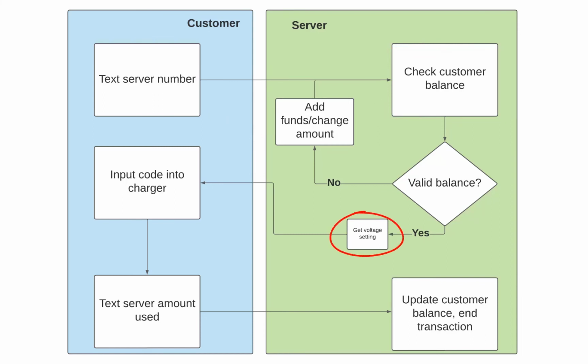In the next stage, the user enters the voltage setting. Once this stage is completed, the release code for a charging station is provided. The final stage occurs when the user enters the receipt code provided from the Arduino. At this point, the transaction will be complete and the document tracking this interaction will be stored away.